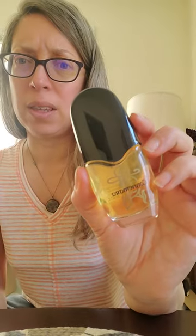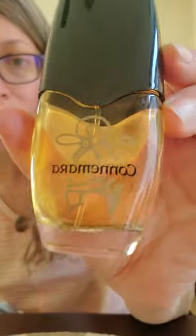This is Connemara. I think I'm pronouncing that right. I'm sorry if I'm not. But this is a perfume that is supposed to represent the Irish countryside. This smells a little bit 80s. This is from the 1980s. It smells like wildflowers. It smells like green grasses. It smells like fresh air. It has a little bit of a lotiony smell, and it also smells like a tinge of hairspray. I don't know, like you're wearing some Aquanet and walking in a field of wildflowers.